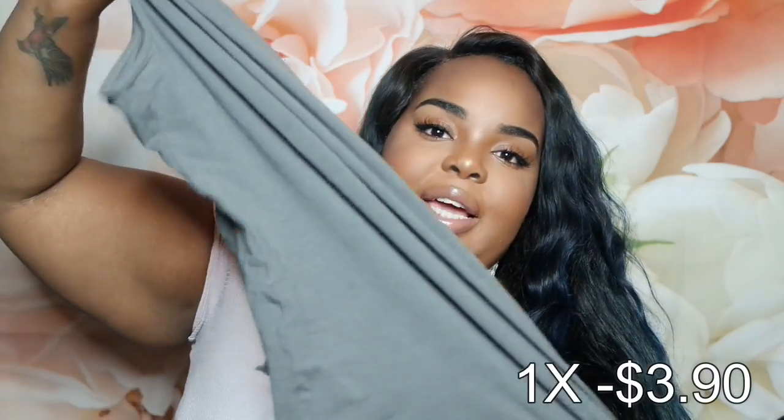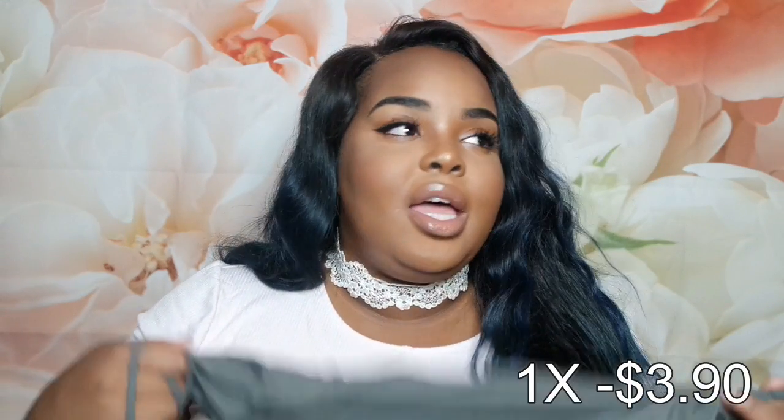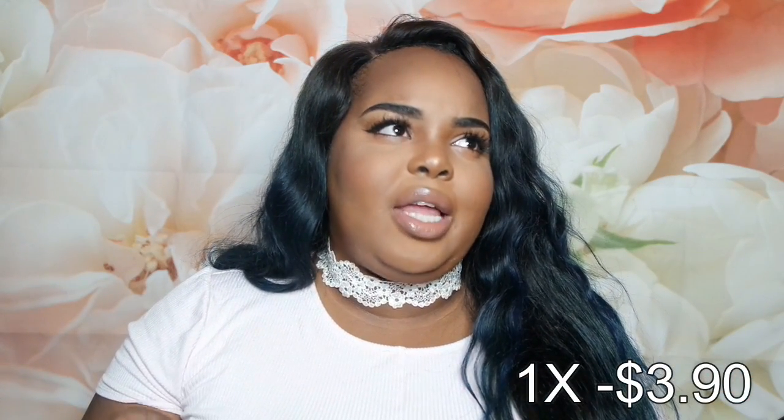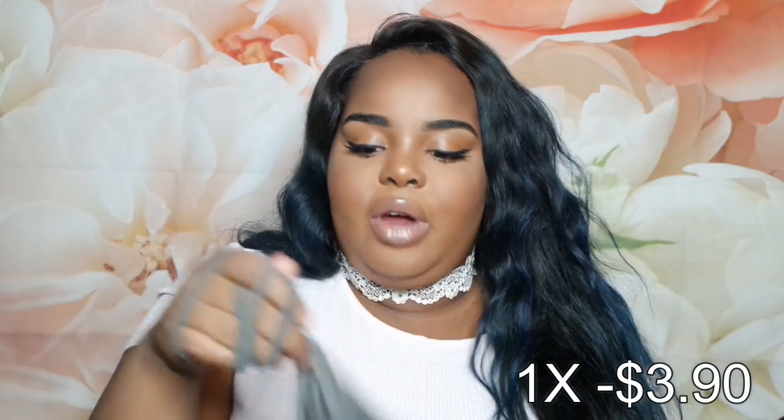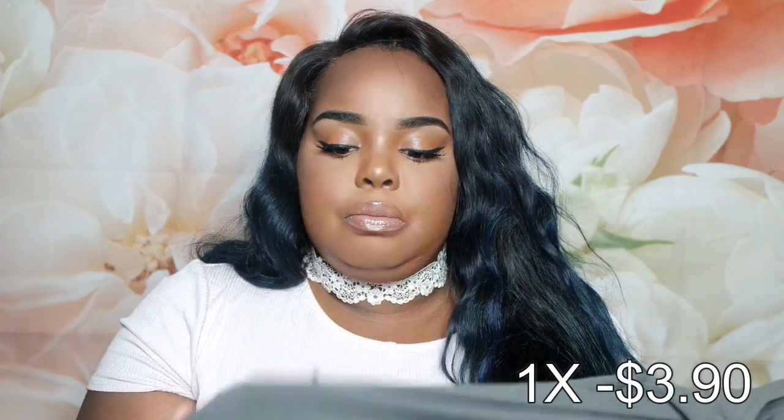But I got a gray cami, and this is just because I like their camis now. I got it in like tan, white, black. And then I went ahead and got gray. I actually ripped this one on the side, trying to just snatch the tag off because it was annoying me. So I don't care. I still like it.